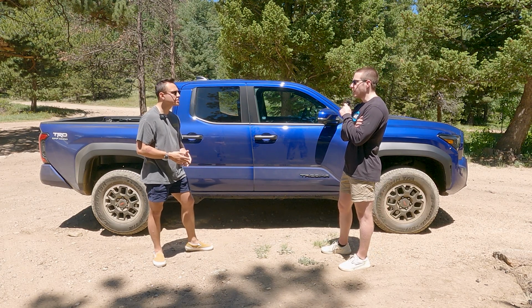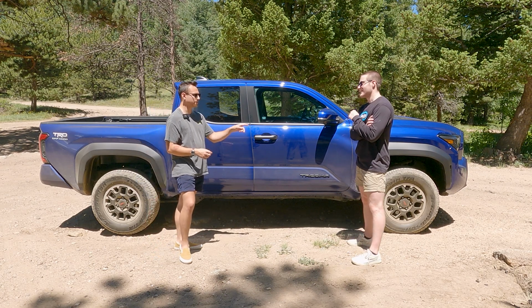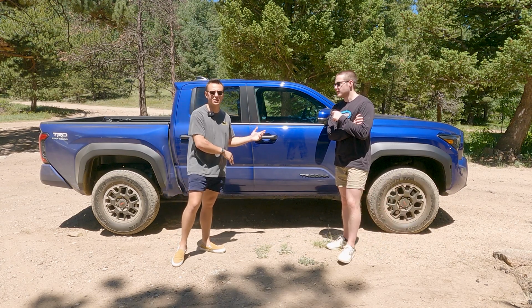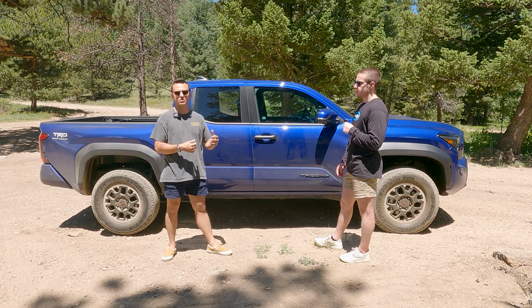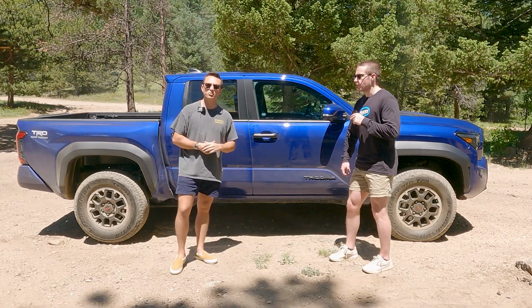The TrailBoss didn't even have LED headlights. Yeah, that's right, it had halogens. I forgot about that. And the thing was buried in the menu. Oh, yeah, that was not great. The infotainment in here is vastly superior to that of the TrailBoss or the ZR2 for that matter, which is probably a little bit more equal a competitor. It's probably a much better fit.